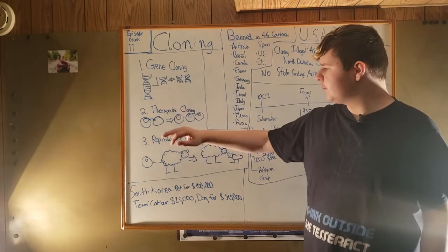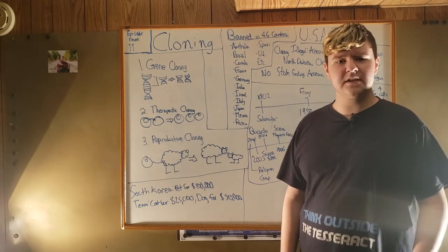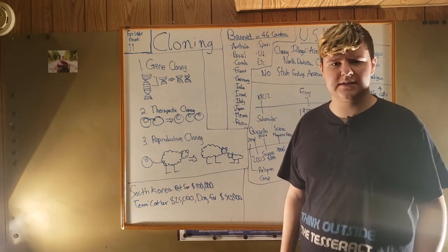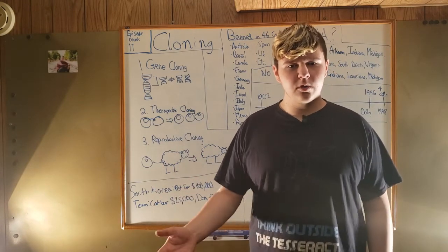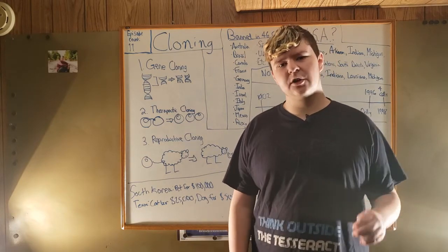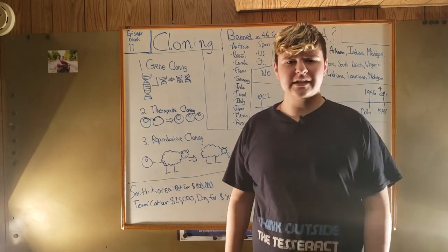Still, if we can get therapeutic or reproductive cloning right, we could help in a lot of areas, including agricultural and medicinal areas, as well as many others in society, and possibly fix a lot of the problems that haunt us to this day. Still, whether you think that cloning is right, wrong, horrifying, disconcerting, amazing, helpful, or whatever, you have to admit it has helped us in areas like agriculture and medicine, as well as many other things in the future. With all that being said, I hope you liked today's video.